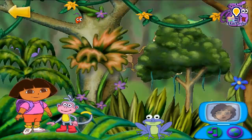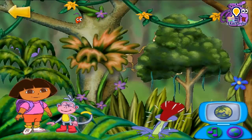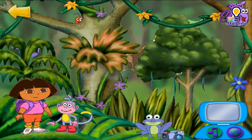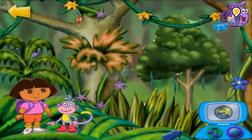Ketiga. Cool, it's the tree frog. Click again to take a picture for the field journal. Satu, dua, tiga. Yang keempat.